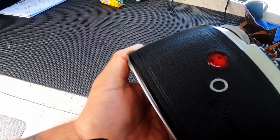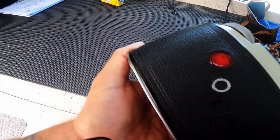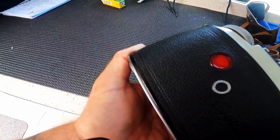Circles, smaller circles, tiny circles, tiny, tiny circles, midget circles.